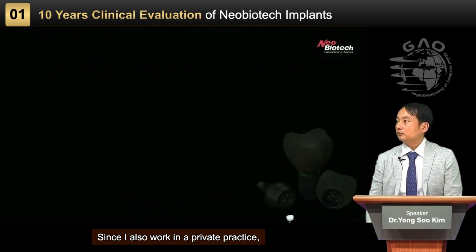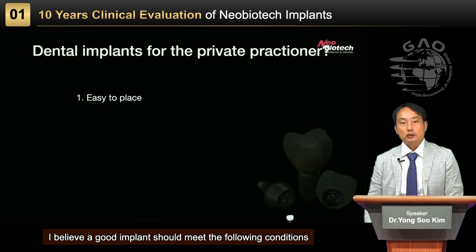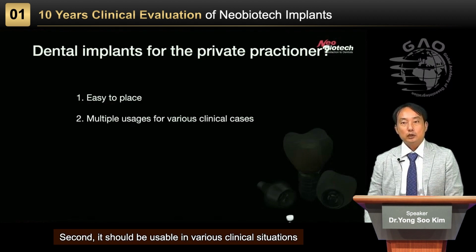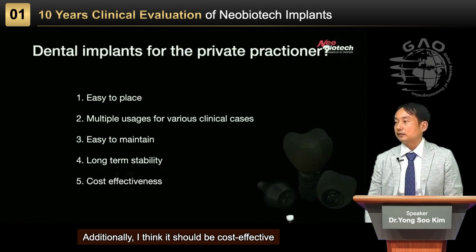Since I also work in a private practice, I have been contemplating what makes an implant suitable for use in a private practice. I believe a good implant should meet the following conditions. First, it has to be easy to place. Second, it should be usable in various clinical situations. Third, it has to be easy to maintain. Fourth, it must provide long-term stability, and additionally, I think it should be cost-effective because high prices can be burdensome.